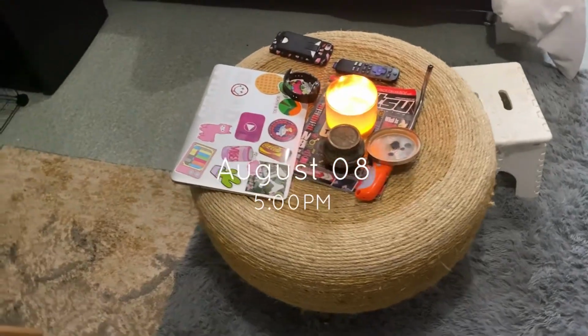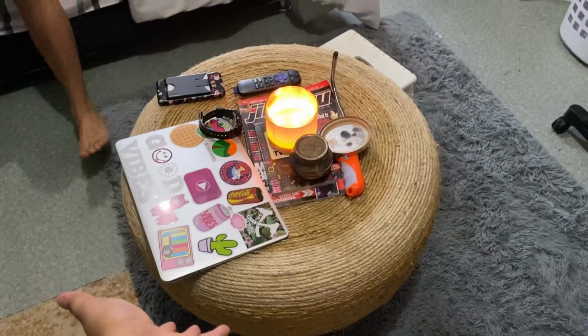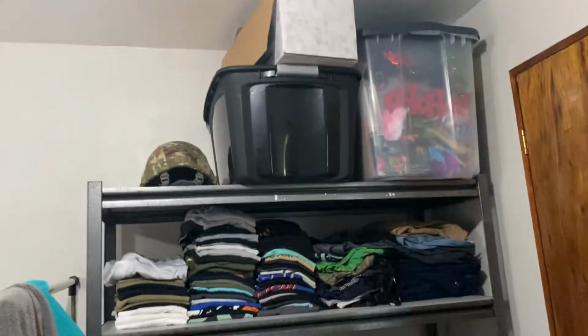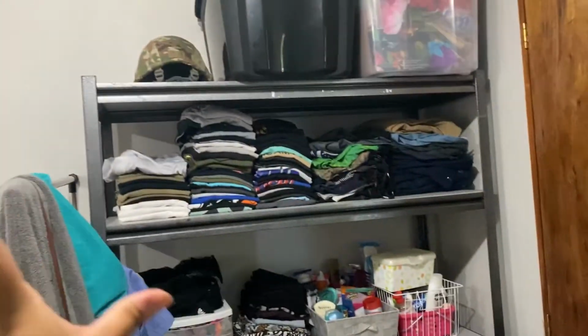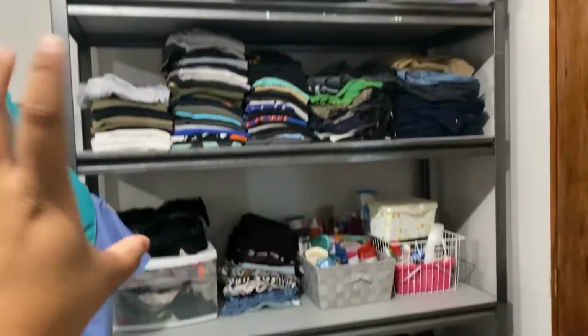Okay guys, I thought I'd give you another room update. We have three new additions to our room. Over here we have my ottoman that I made. If you haven't seen the video, it's right over here. And we also have this metal shelf which I got from Dolphin Wholesale Store, and this is just gonna hold all the extra stuff, Giovanni's clothes, some Tupperwares. Please don't mind the mess.